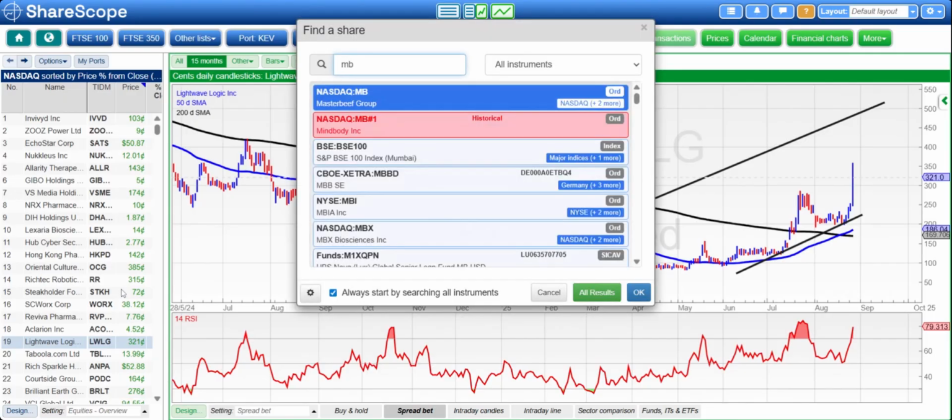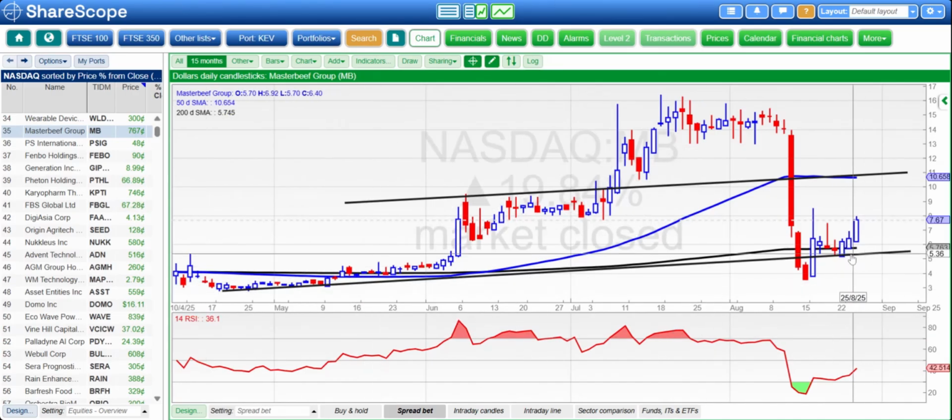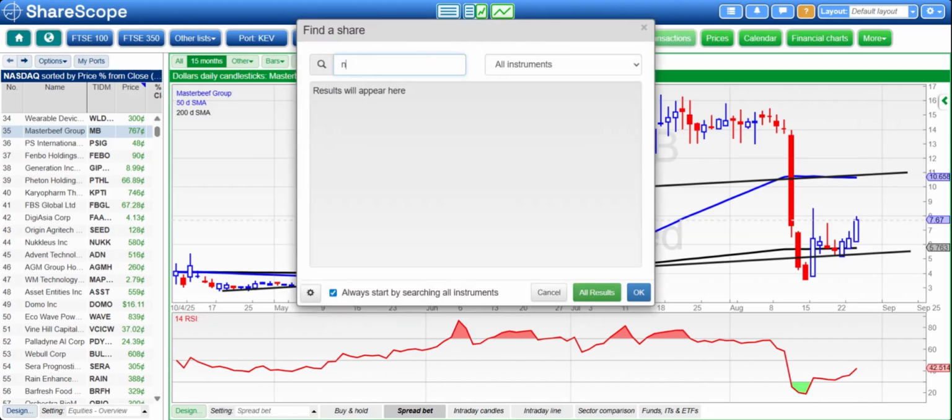Nice setup at Mastermind, and here the situation is that we've been bouncing off a rising 50-day, rising 200-day moving average rather, around the $5.76 level. Above that, looking for the 50-day line and the top of the channel there, the mid-channel line I suppose, up to $11 by the end of next month. Ideally, the shares stay above or on the right side of $7, which is basically Monday resistance.